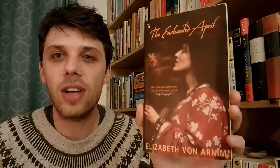Then moving on, we've got a few Elizabeth von Arnim books. I haven't read anything by Elizabeth von Arnim yet. But first off, we've got The Enchanted April. Then we've got Father. Really quite a lovely cover to that.